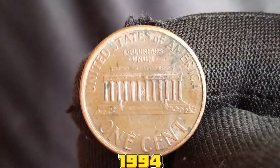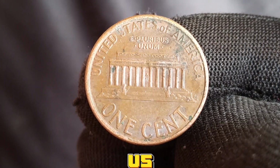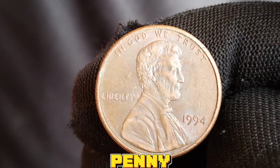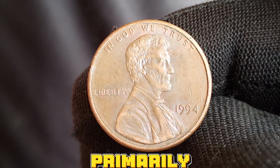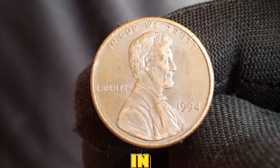The minting of the 1994 Lincoln penny. The 1994 Lincoln cent was minted at the U.S. Mint facilities in Philadelphia, Denver, and San Francisco. The most common versions of this penny were produced at the Philadelphia and Denver mints, while the San Francisco mint produced proof coins that were primarily for collectors. These proof coins are usually found in pristine condition and often feature a mirror-like finish.